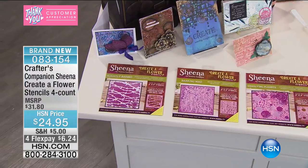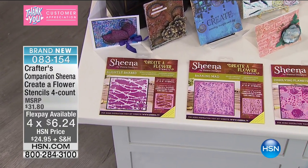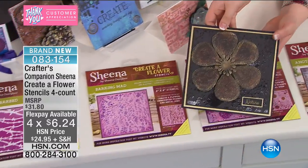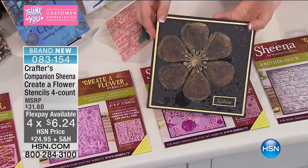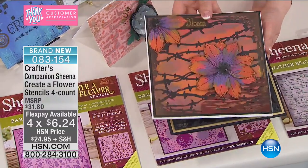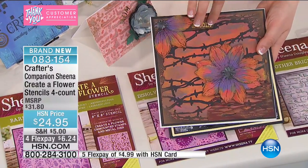All you need to think is, am I going to go for the textures, which is where you're getting those really fancy backgrounds. So if I just show you some of these cards, for example, it's so subtle in the background, but it creates that beautiful background effect. Or something like the barbed wire, how different and unique does this look?